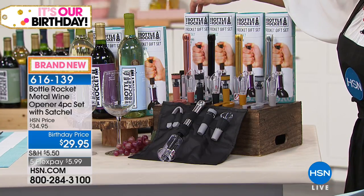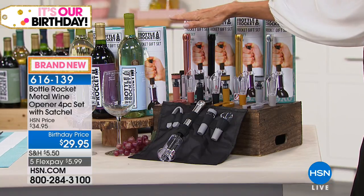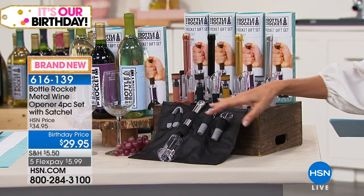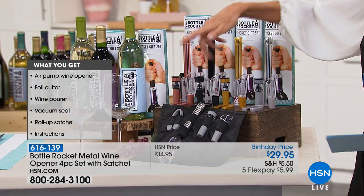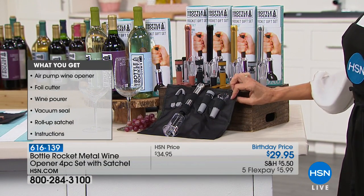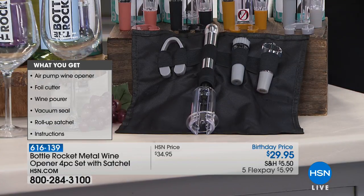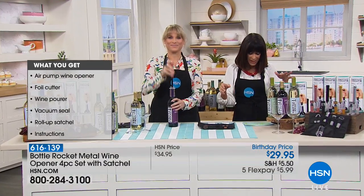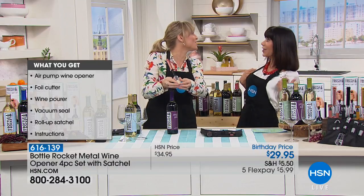Look at the packaging. I think the packaging is exquisite. But you not only get the incredible air pump wine opener, it comes with the foil cutter as well. You get the wine pour, which also works as an aerator, the vacuum seal, and then look down here, because it also comes with a little travel pouch, which is oh so very important. You get all of it today at $29.95. And this is the first airing. The first airing. It's so appropriate.